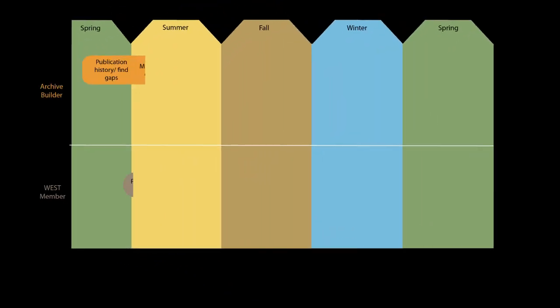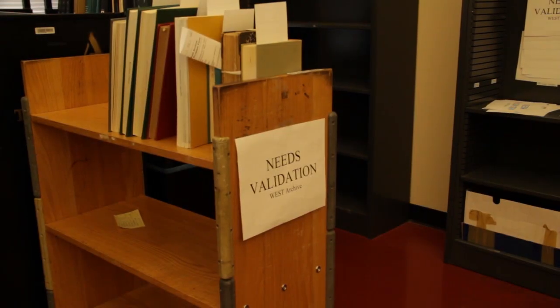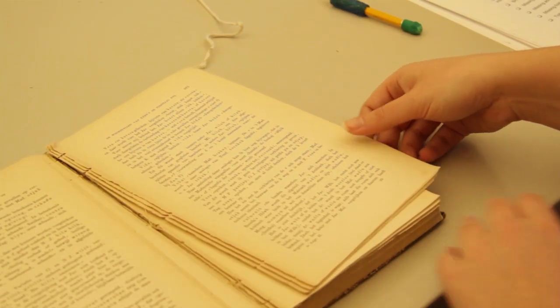The first call for holdings is issued in the summer. The institutions receiving the requests have the opportunity to decide if they will contribute to the WEST Archive by deaccessioning some of their holdings and donating them to the archive builder. It may take some time for a member library to decide if it will contribute to the archive. While waiting for an answer, the builder begins the physical validation of its volumes according to the appropriate validation level, either gold or silver, depending on the journal family.